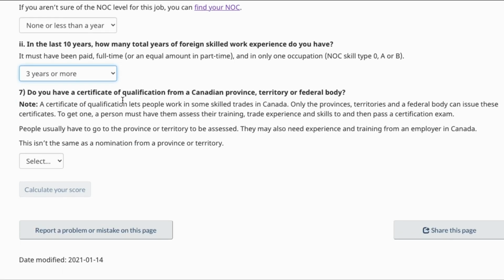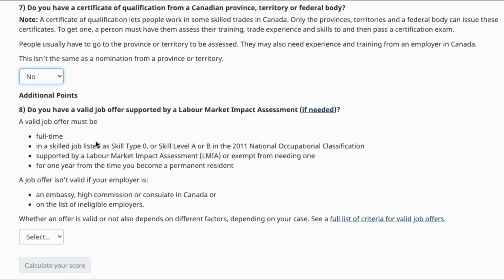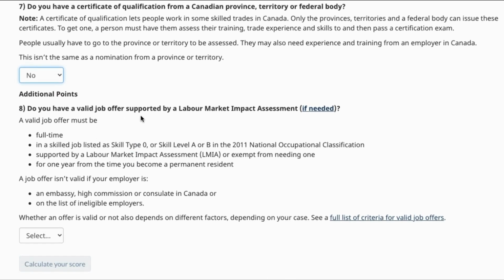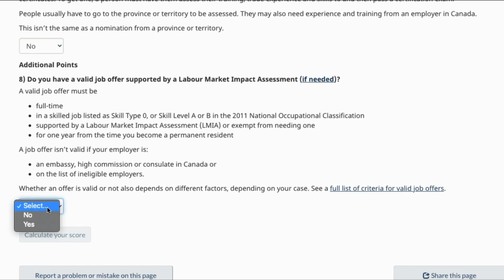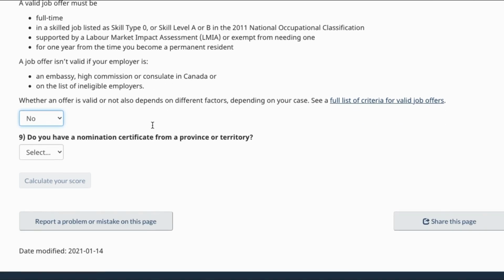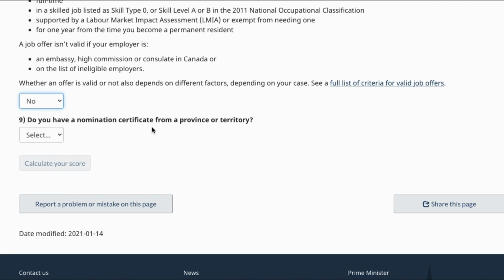And then it's asking me, do you have a certificate of qualification from a Canadian province or territory? So it's asking if I have done any qualification test or any kind of diploma or trade courses. Since I didn't, I just selected no. Do you have any valid job offer from a labor market? Since I didn't have any job offer, I just selected no. And then, do you have any nomination certificate from a province or territory? Since I did not have any nominations from any provinces at the time, I selected no.